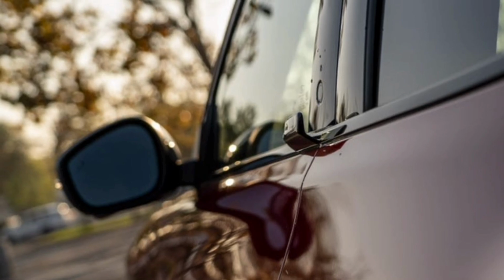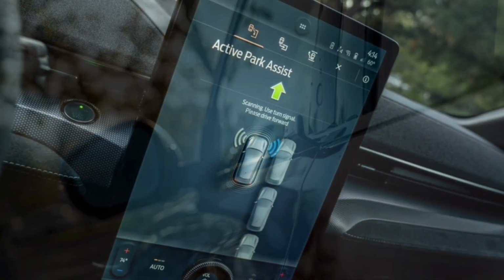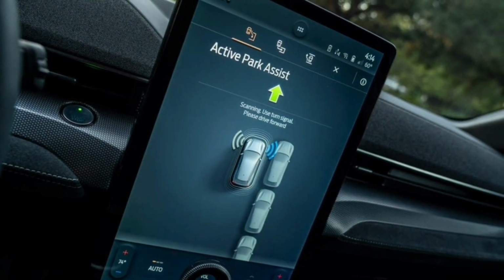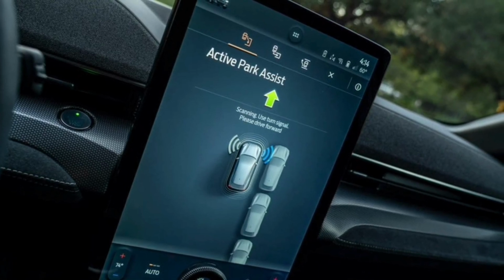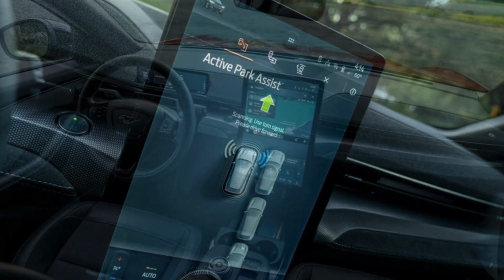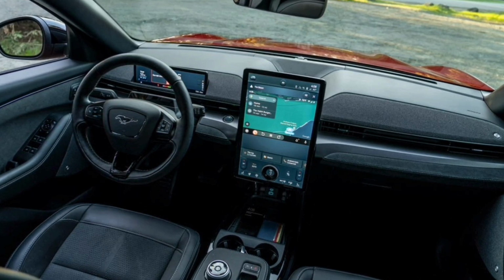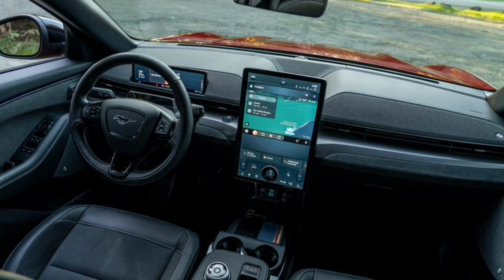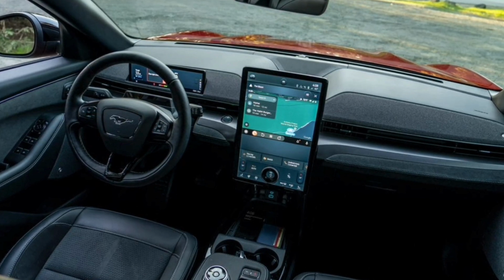The GT's external differences begin with a glossy black faux grille that replaces the color-matched nose of the standard Mach-E. Of course, the electric crossover doesn't need a large front intake to cool an engine, so there's nothing behind the grille but a spacious and versatile frunk storage area. A more aggressive front bumper completes the sporty makeover, while a glowing pony badge adds a bit of visual flair. Meanwhile, the rear end's Mustang icon gets swapped for GT lettering.